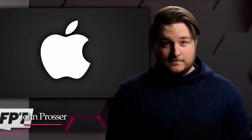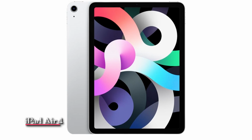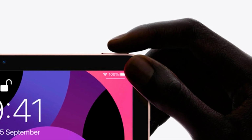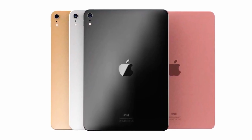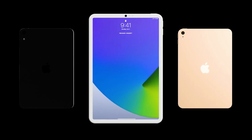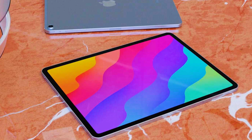According to John Prosser, writing on Front Page Tech, the new iPad mini will look very much like a shrunken version of iPad Air 4, complete with the same overall design, Touch ID-enabled power button, and USB-C port. Gold, gray, and silver versions will be available, and, according to Prosser, will measure 206.3 by 137.8 by 6.1 millimeters. Like the report from Mark Gurman, these renders also show the lack of a home button.